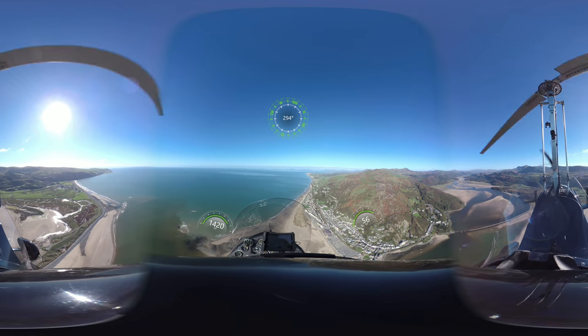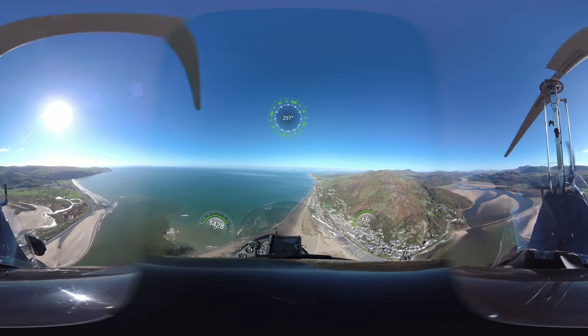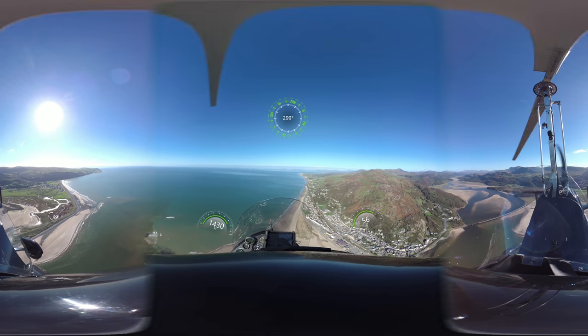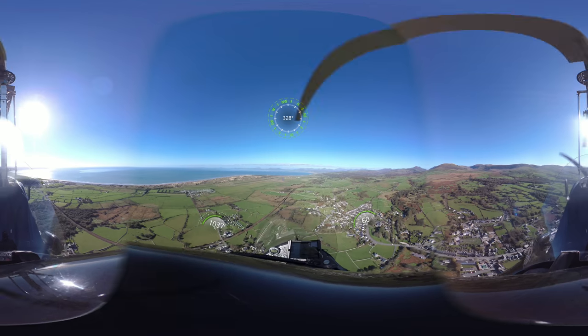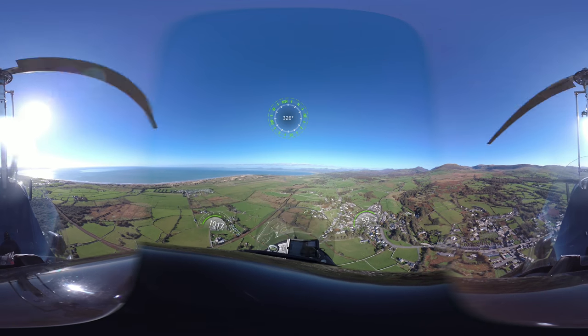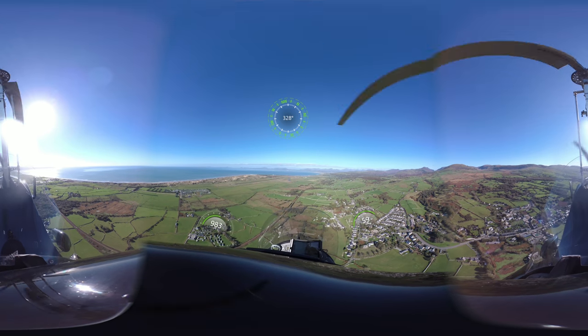Golf Uniform India Romeo Oscar, gyrocopter inbound, currently overhead Barmouth, will join long final runway 33. Gyrocopter Golf Uniform India Romeo Oscar is on a two-mile final runway 33.